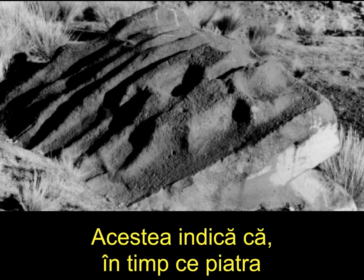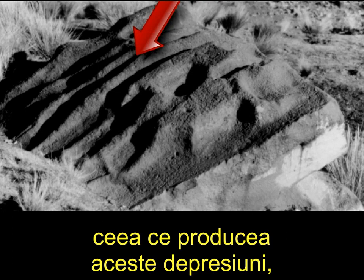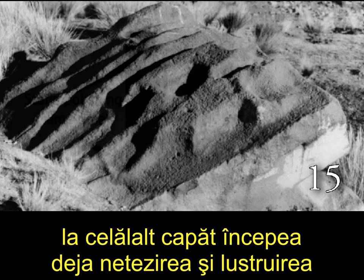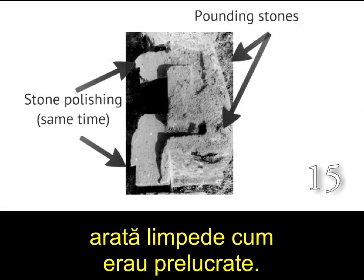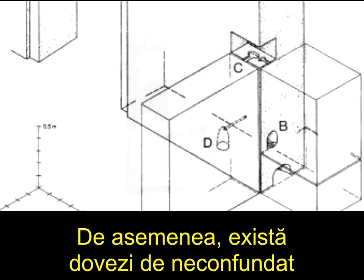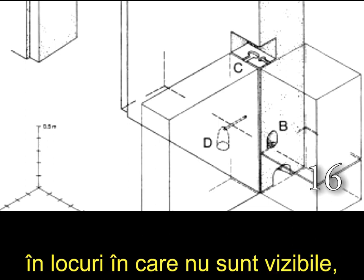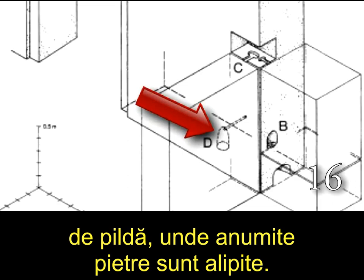They show that at the same time a stone was being pounded by stone hammers, which created these trough-like depressions, the grinding and polishing was taking place on the other end of the stone. Unfinished stones like this one clearly show how they were shaped, and it wasn't with lasers. There's also unmistakable evidence of stone hammers having been used in places that were never meant to be visible, like where certain stones would be connected with one another.